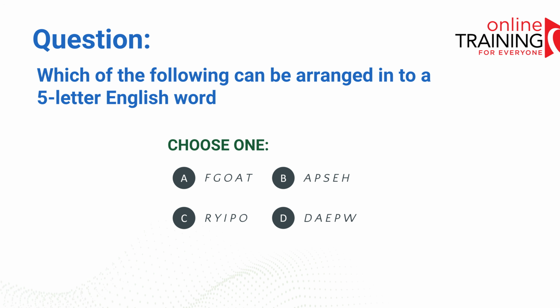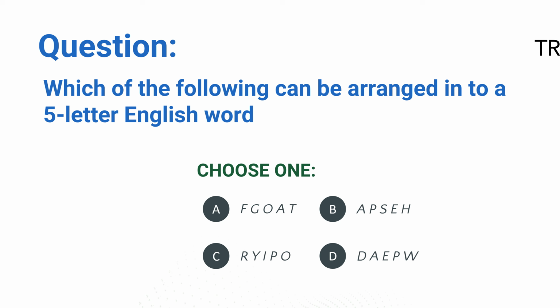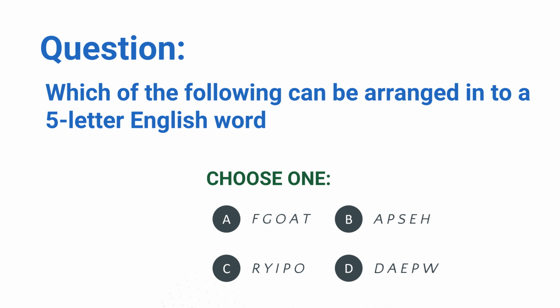Now let's look at a question where you're tested not just on how well you know English, but also on how well you can operate with letters and take guesses based on the questions asked. A lot of times these types of questions are used in verbal reasoning tests and in a lot of other tests as well, for example psychometric tests or logic reasoning tests. These types of questions we see all the time.